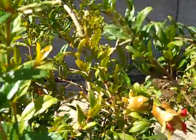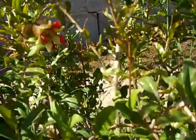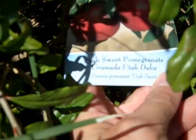This variety here is a Utah sweet pomegranate. So it's a little different style. You can see whereas this one gets real tall, this one here is more of a short, bushy type one.